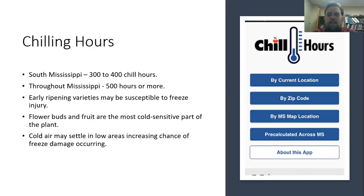You also want to pay attention, kind of going back to the idea of site selection. The lowest part of your property is generally where cold is going to settle. So ideally plant in an area where they're a little bit more lifted up, or in a higher area, because you're going to have less problems with cold injury there.